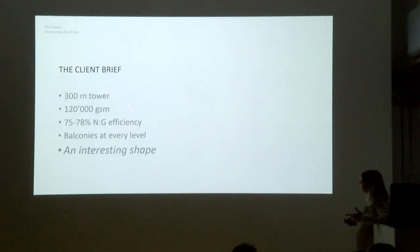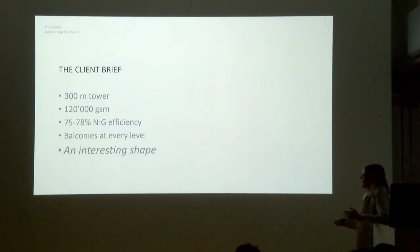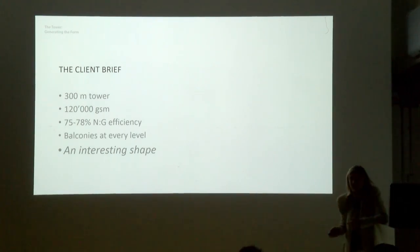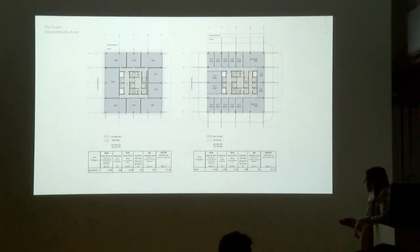This was a brief, so nothing extraordinary except the 300-meter tower, and just to give you a context, this is the size of the Shard. They're doing 12 of them on the site. It's quite extraordinary, but they wanted very high efficiency, so there was enormous amounts of documentation on that. They wanted balconies at every level, which is very difficult in terms of making a building that appears elegant with balconies. That was what we were initially struggling with, and then they wanted an interesting shape, and frankly, that was the thing where my heart sank, because I just thought, oh God, another shape, and what's so interesting about a shape? So that was essentially the brief that we worked with.